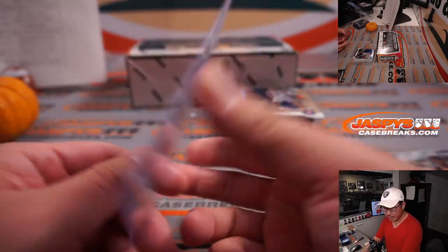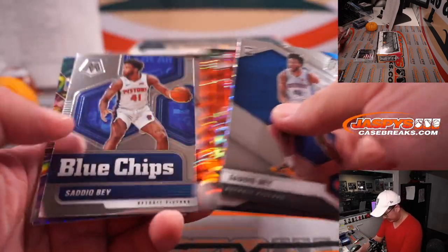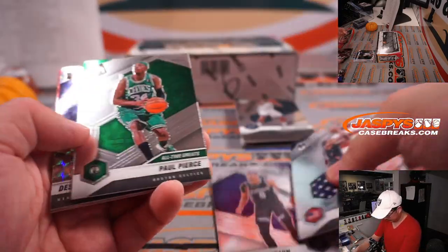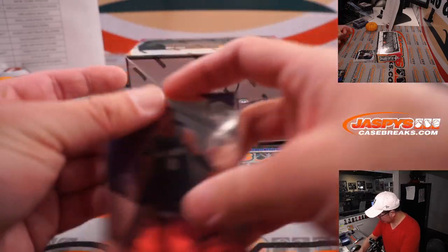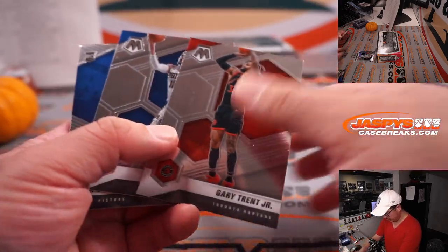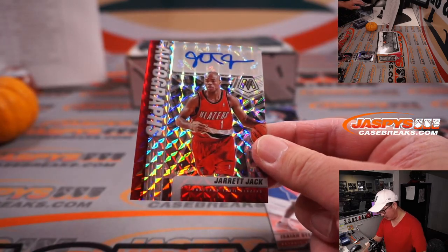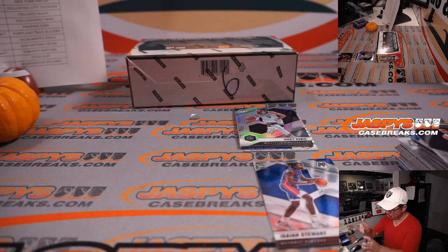Here's the NBA debut, LaMelo Ball. Another one for Sean M. and Charlotte. Tyrese Haliburton, rookie card for the Kings, Steve Birch. We've got the auto coming up. Isaiah Stewart. The auto is going to be Jarrett Jack. That's for Portland. That's going to go to Brian, who won that spot in the filler.